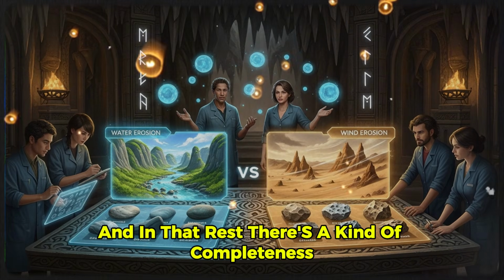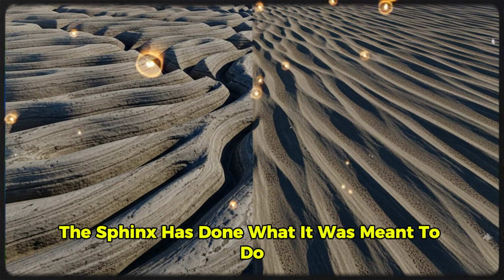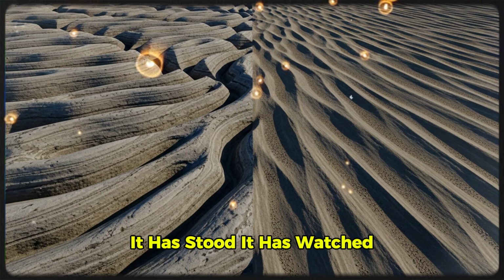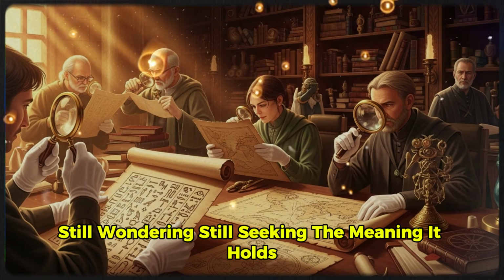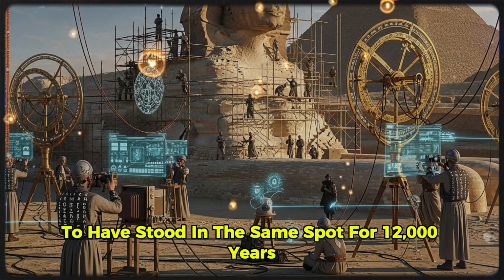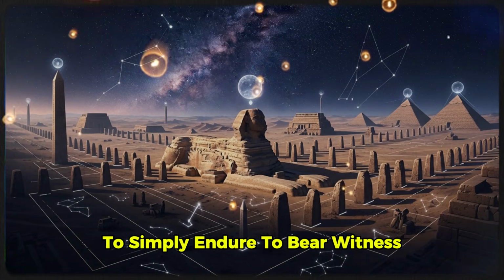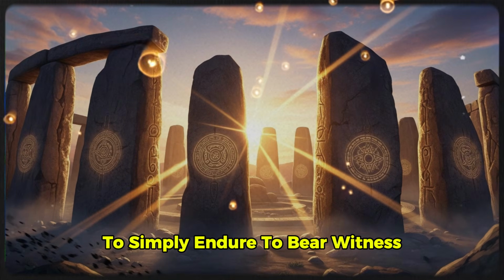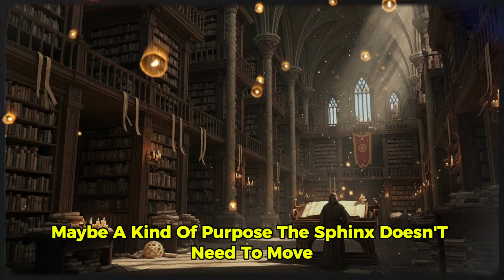And in that rest there's a kind of completeness, a kind of fulfillment. The Sphinx has done what it was meant to do. It has stood, it has watched, it has endured, and now it can rest in the knowledge that its work continues, that people are still coming, still wondering, still seeking the meaning it holds. Think about what it might feel like to have stood in the same spot for 12,000 years, to never move, to never rest in the way that animals rest, to simply endure, to bear witness, to hold secrets. There's a kind of peace in that, maybe, a kind of purpose.